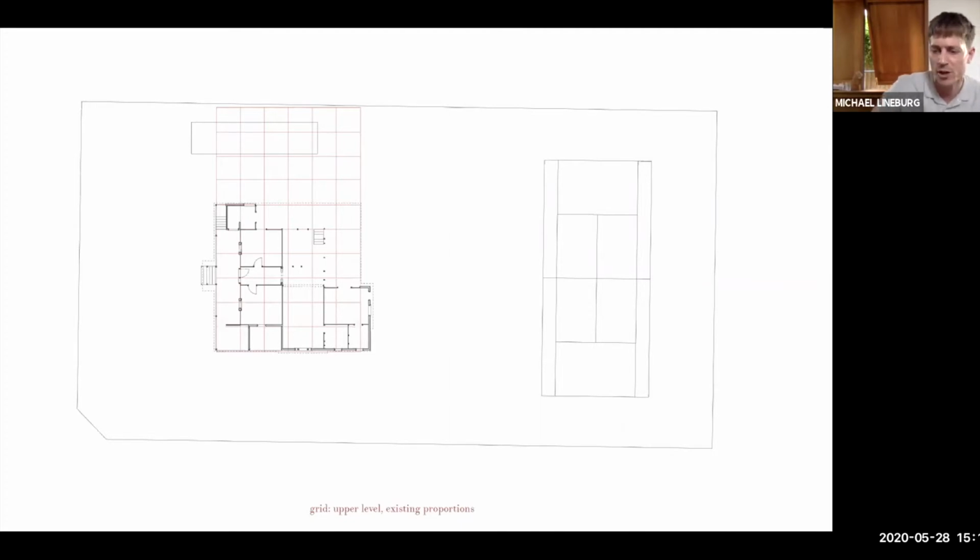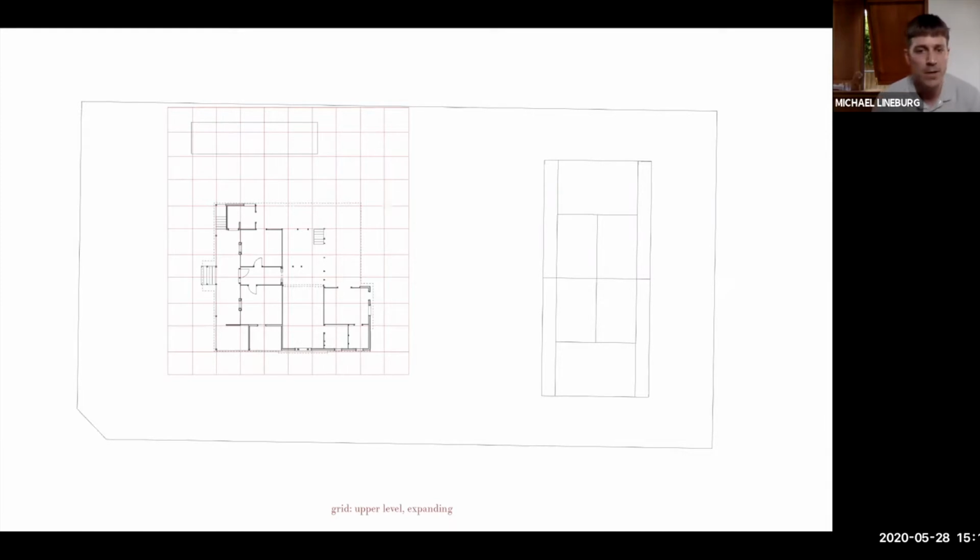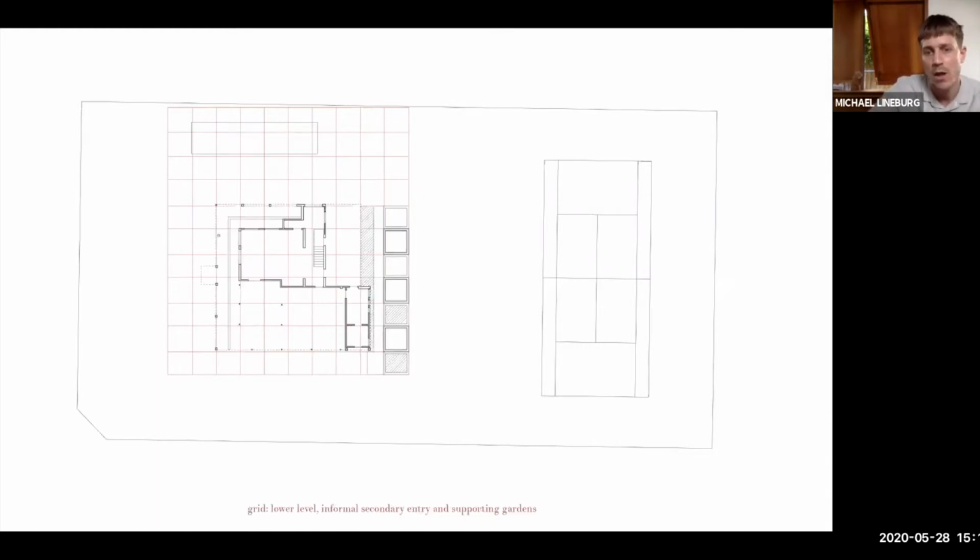And this grid net structure, the proportions are based off the existing Queenslander proportions. So based off the existing width of the Queenslander, and also the net structure is based off the width of the existing veranda proportions. By casting that out over the pool enclosure and then out over the broader site itself, it starts to help us set up a new circulation diagram for not only the house, but the broader site issues.